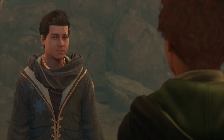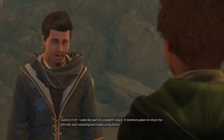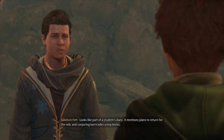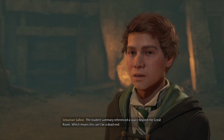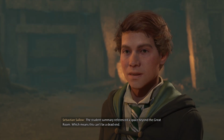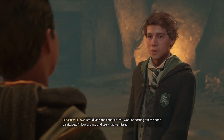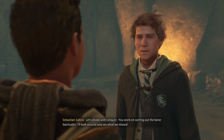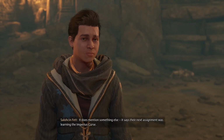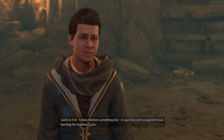Alright, let's talk to him real quick. Looks like part of a student's diary. It mentions plans to return for the relic and conjuring barricades using bones. Of course. The student's summary referenced a space beyond the Great Room, which means this can't be a dead end. Let's divide and conquer. You work on sorting out the bone barricades, I'll look around and see what we missed. Hold on to that diary entry. There may be more to it. It does mention something else. It says their next assignment was learning the Imperious Curse.